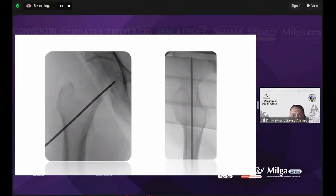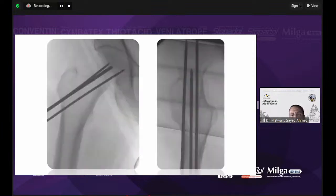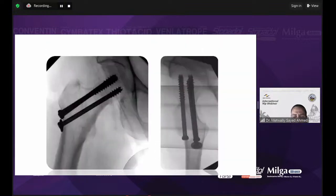This is the first guide wire for the first screw, achieving the medial, the inferior purchase through the calcar. Then screw number two, guide wire number 2 and number 3. Guide wire number 2 should be buttressed by the posterior cortex, and the anterior wire should be buttressed by the anterior cortex, and the posterior wire buttressed by the posterior cortex of the neck.